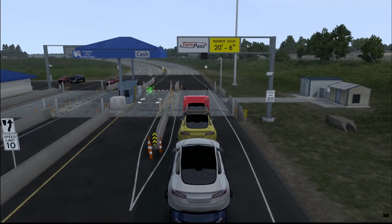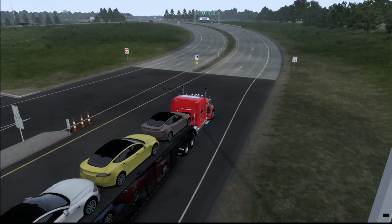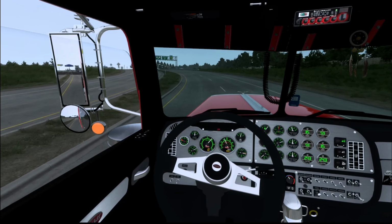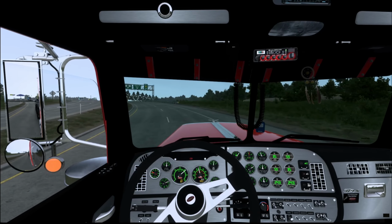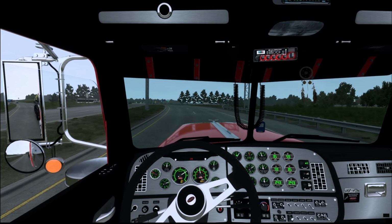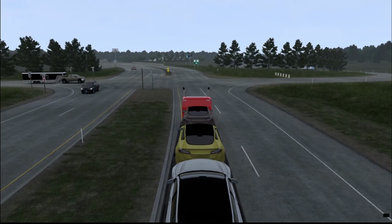Looks like we're going through this toll booth here. We're gonna keep on the easy pass. We paid $11 for that trip. Looks like we're clear to get over. I will be needing to turn here. Just right here. Just down the road here.